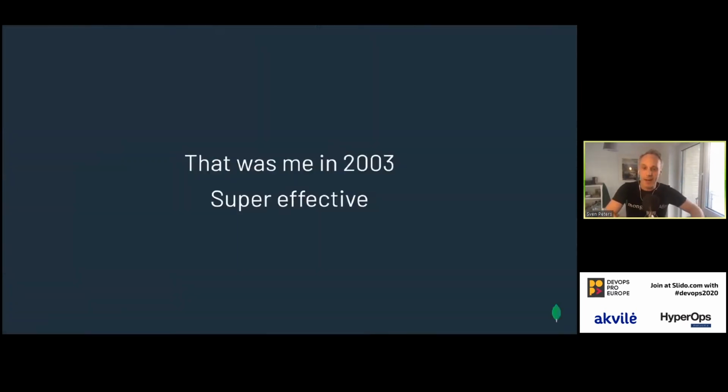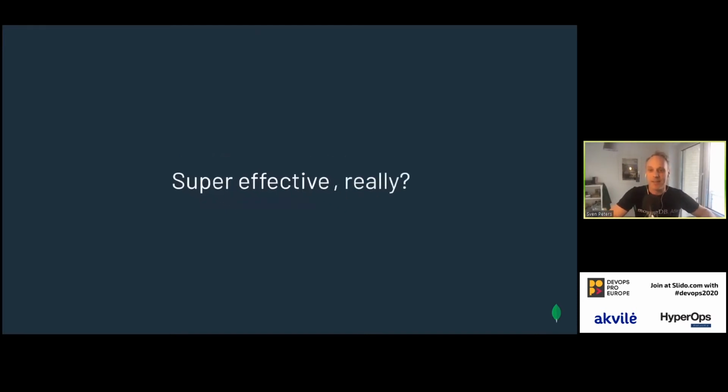Now, this was actually me 3 years after I graduated. I thought I was super effective. I had figured everything out. I was adding code. I was living and breathing code. I thought, this is so great, and I'm so super effective. I'm a super developer. But really, when I look back now, was it really the best way to spend my day?